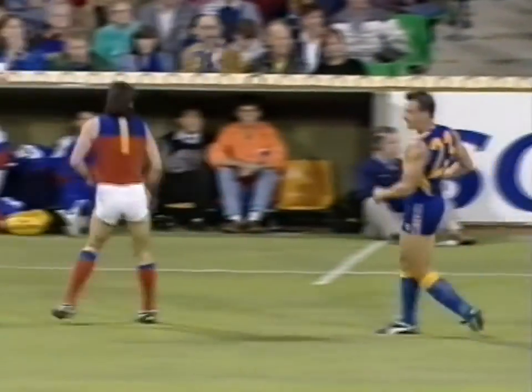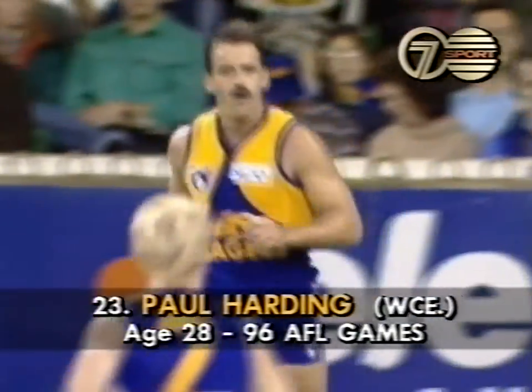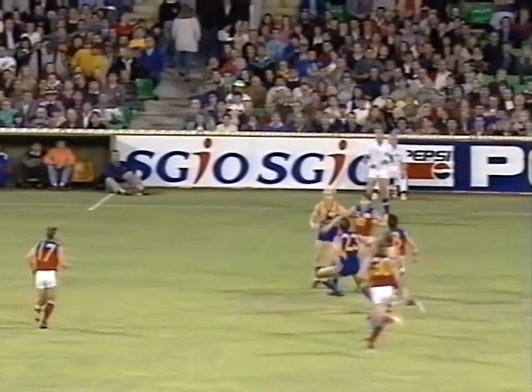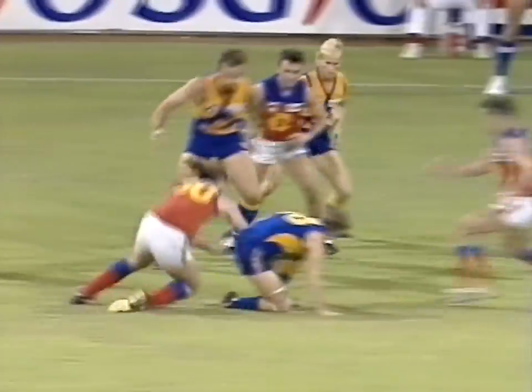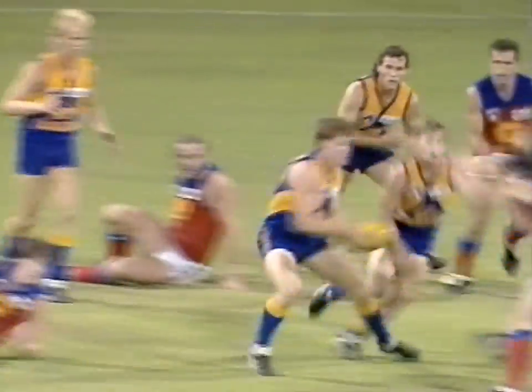Harding over the top, thumps it away. Well played. He didn't want the ball on the ground. Ruse would be hard to beat in that duel. He's a thinking footballer, Paul Harding. Tossed in. Having said that, he misses the ball. Must have been a plan in it. There's Boyd. Down he went.